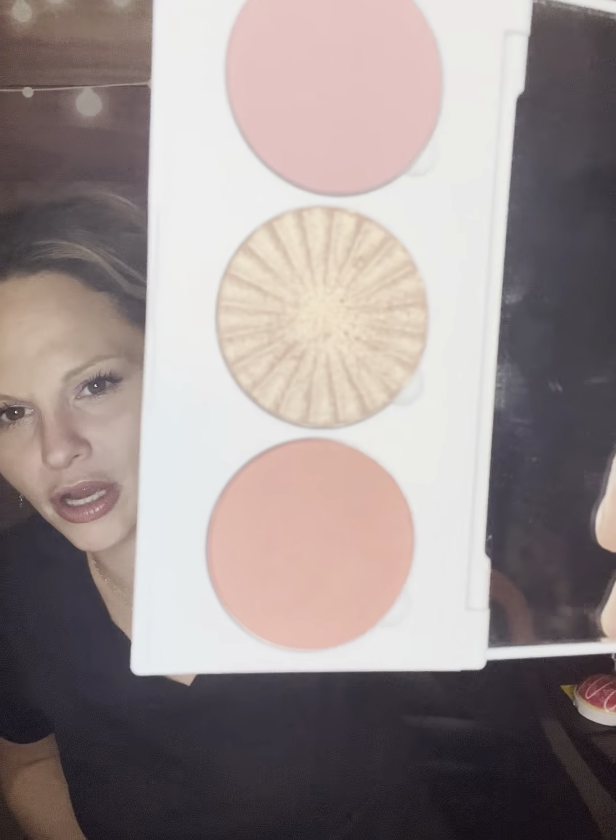Next, I have from Over Cosmetics, the Sitting Pretty palette. Again, I think this is actually a blush and highlight palette. You guys, I gotta get my shit together over here, okay?